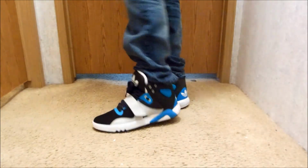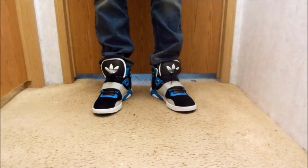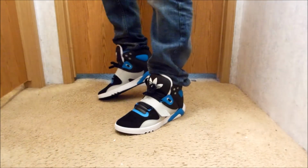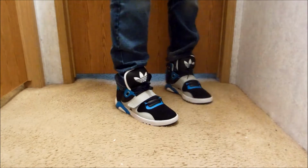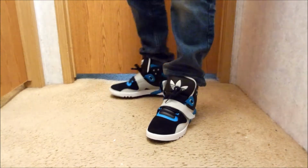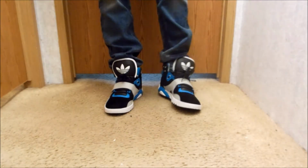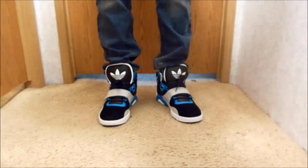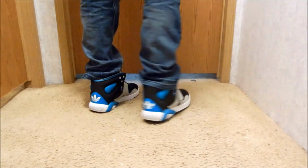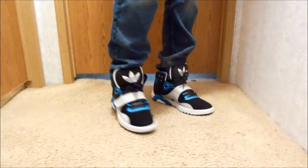I'll say these sneakers do fit a little small, so I'd probably say go up a half a size. I think these are an 11 and a half. They fit a little tighter than what an 11 and a half usually fits, so I say get a half size up. They do come with an extra pair of laces. I don't have those in right now. I had them in before, the turquoise. Really dope, you know.